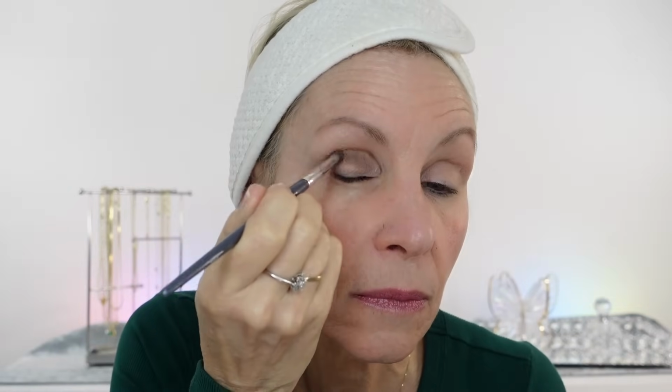This palette is like a mixture of neutrals and pinks. And actually, I think what I want to do is grab my thicker brush. This is the A503 and just blend it a little bit better on the lid. So what I'm doing is starting with a base of the more taupey shades and then putting on some of the pink, just giving this as a base.